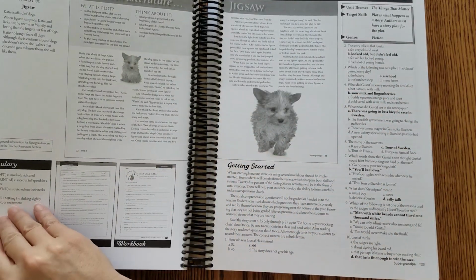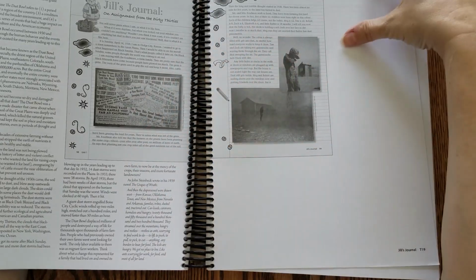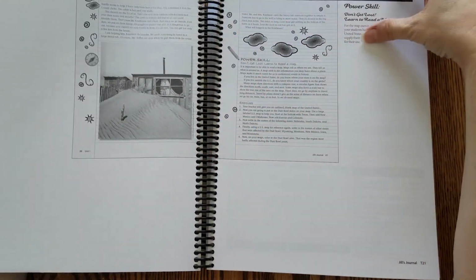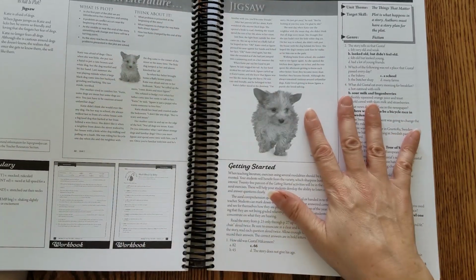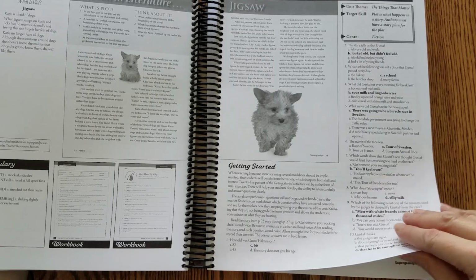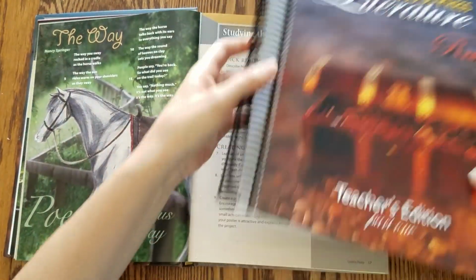And for me, I'm thinking in some cases this might be better to cover before the story is read. I guess just use your judgment there. And then it goes into another story. So that's kind of how the teacher's guide works. There's also a student workbook that goes with it.